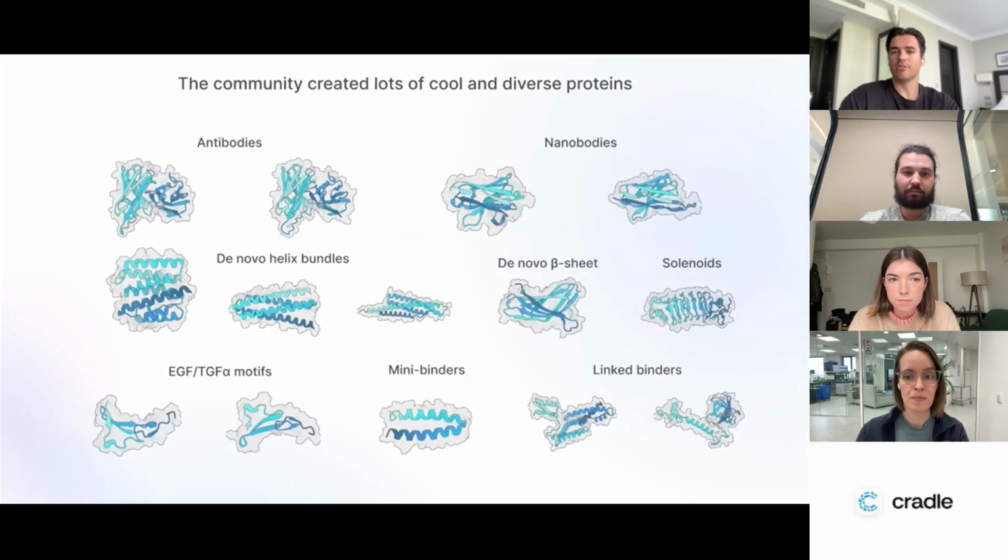And people really created lots of cool and diverse proteins, from improved antibodies, like you can see here, to new nanobodies, to completely de novo alpha helix bundles, de novo beta sheets, this solenoid protein, mini proteins, proteins that took the natural ligand, EGF, the epidermal growth factor, and mutated that to binders, or proteins where people linked different binders together in order to improve binding via avidity.